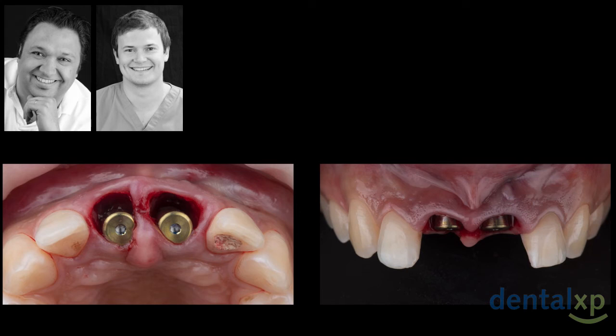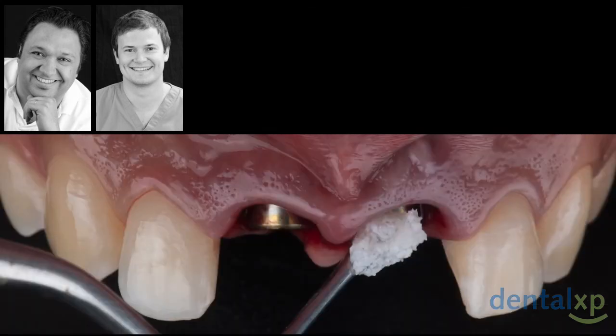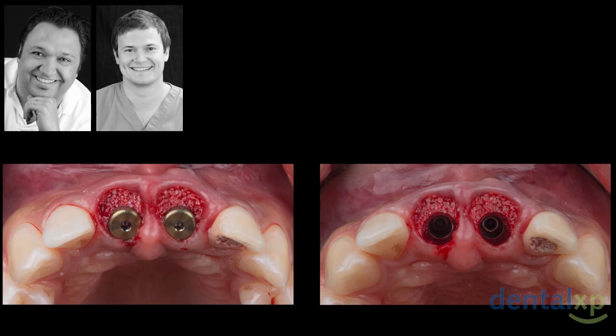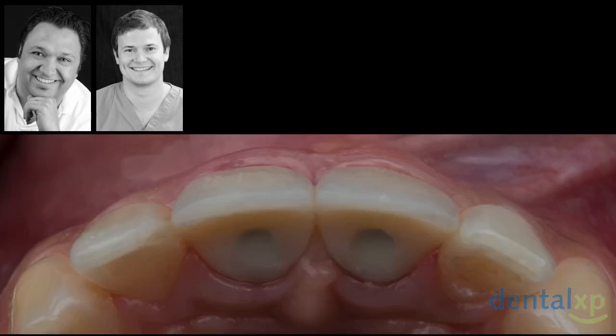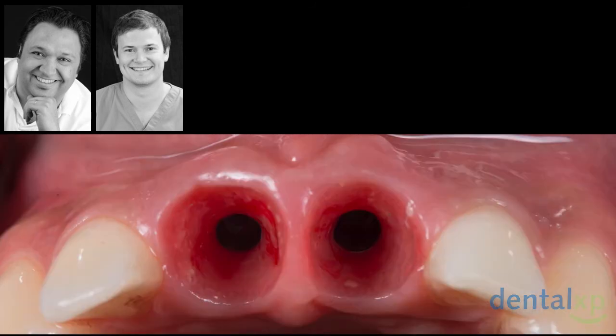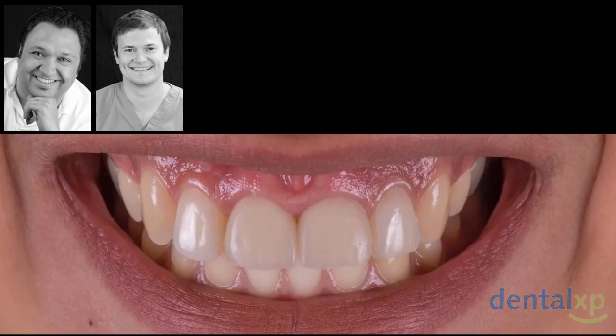Here we go with the same procedure you've seen, placing two healing abutments to be able to place our grafting material all the way to the gingival margin. And here we are. You can see how nice it looks and how bulky it looks in these occlusal views. And then we place our two temporary crowns. After healing, we have nice healing, nice soft tissue contour, and here we are with the occlusal view and the frontal view, and this case is now ready to be restored.